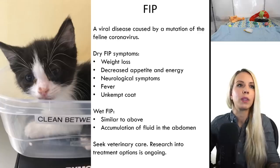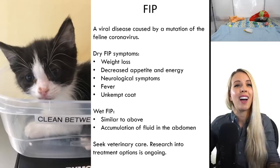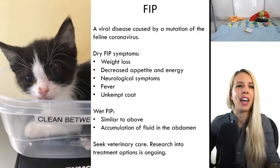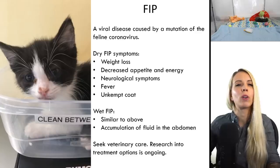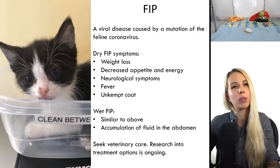Symptoms of FIP would be things like an unkempt coat, neurological symptoms, high fever of unknown origin, weight loss, really lethargic, and then in wet FIP, you might also see that their abdomen seems to be becoming enlarged with fluid.